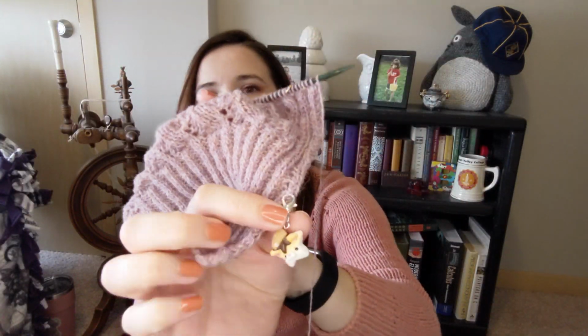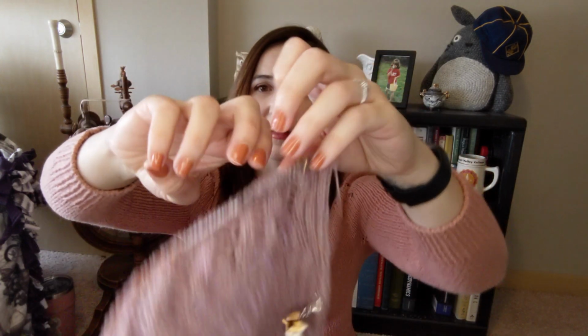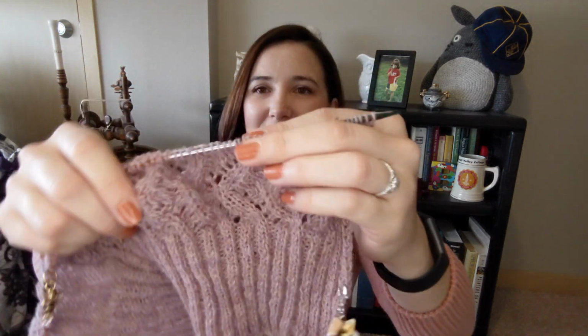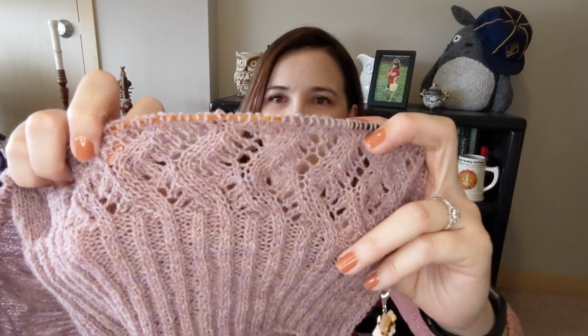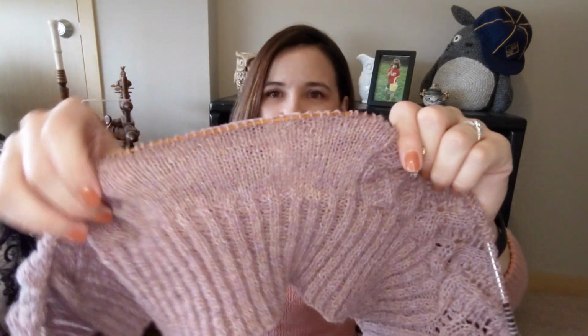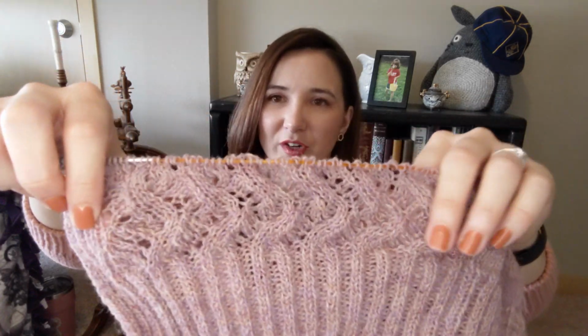So here is where I was last time I showed this, and I've gotten, I'd say, 3 inches or so from there, and I finally got to some of the beautiful lace work. I'm loving it. Oh my goodness. And then a bunch of stockinette there in the back, and then there's another lace panel here. So I've been working on that.